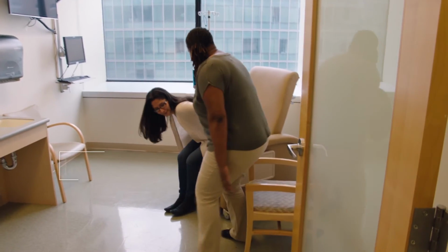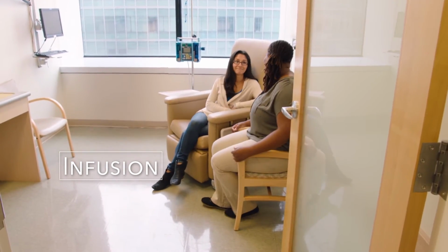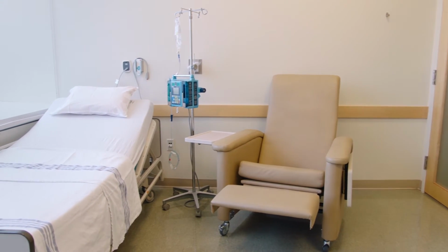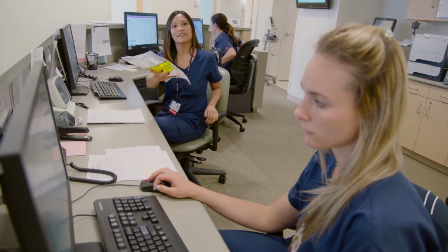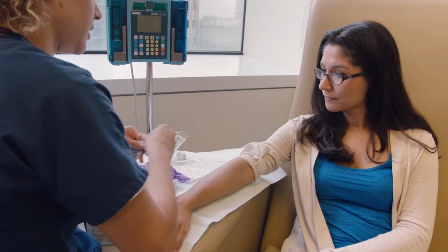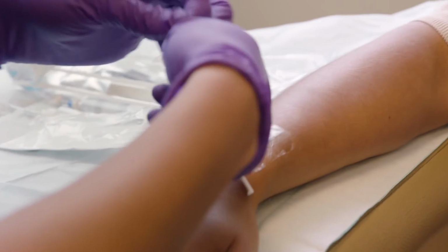Your private infusion room usually includes a recliner, a TV, and free Wi-Fi. Rooms with a bed are available for patients who are feeling ill, have very long treatments, or have a condition where they would be more comfortable lying down. Once the pharmacist has given your treatment to the nursing staff, your infusion will undergo a series of independent checks by 2 certified nurses. Your infusion nurse will access your port or PICC line if you have one, or start an IV in one of your arms.